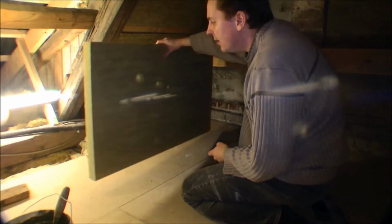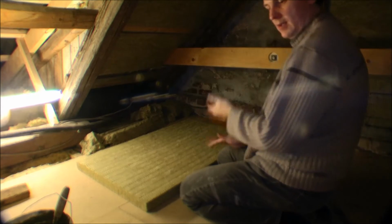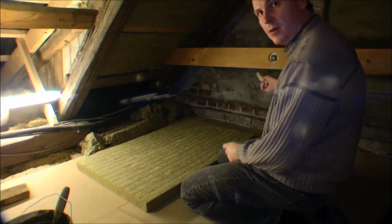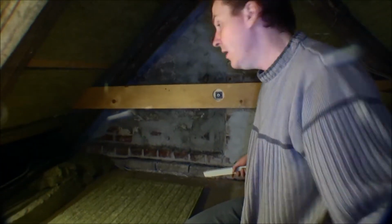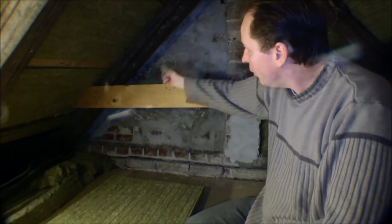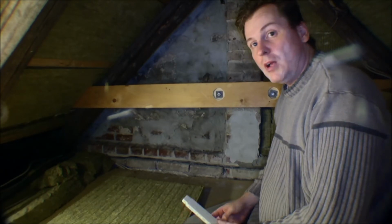These bats, they have a hard side and a soft side, and what I'm gonna do, I'm gonna put it in the bottom over here. Can you see that? Just move the camera. Maybe not there. I'm gonna put it in the bottom over here, so I have to cut off this corner so that it will fit in there. So I'll measure that up and I'll put it in.